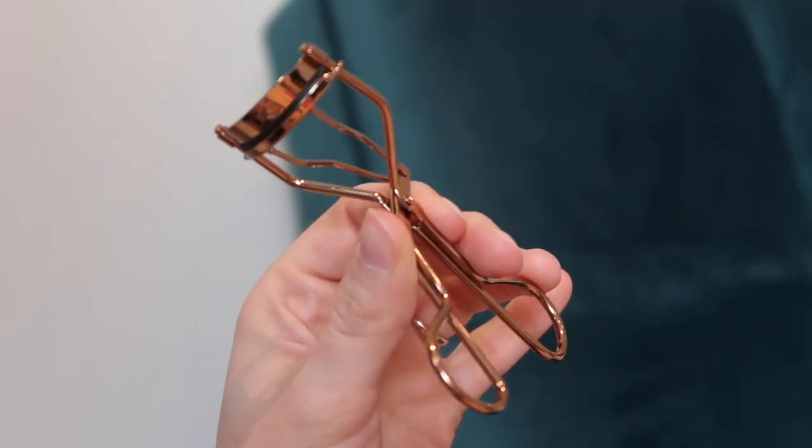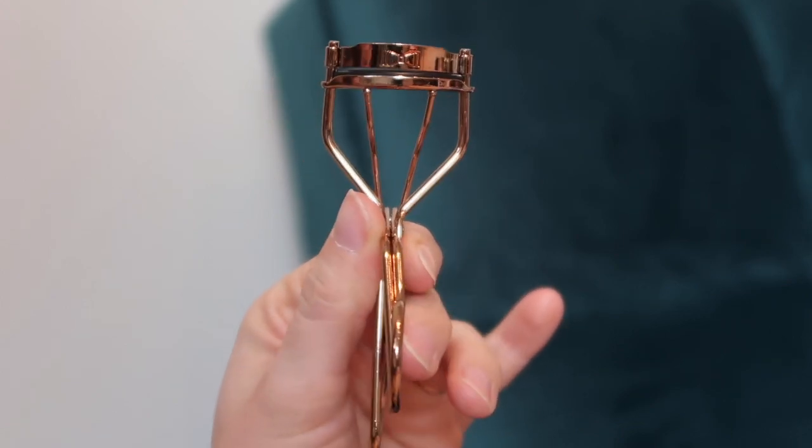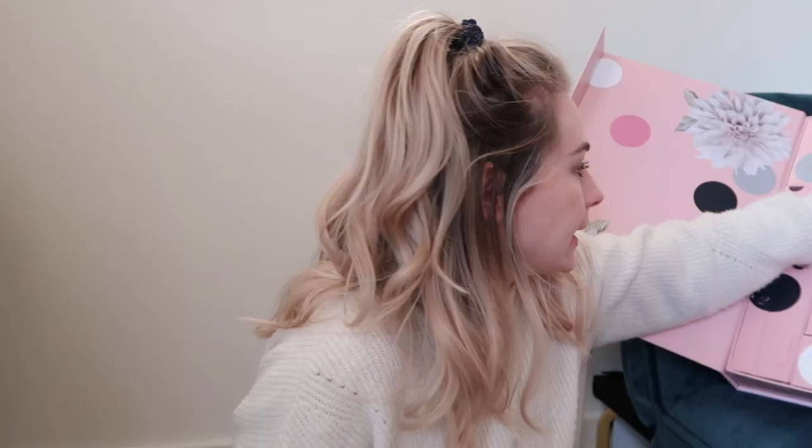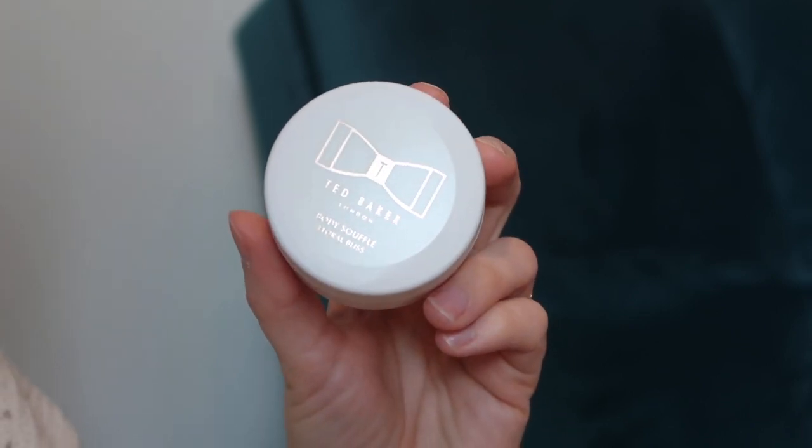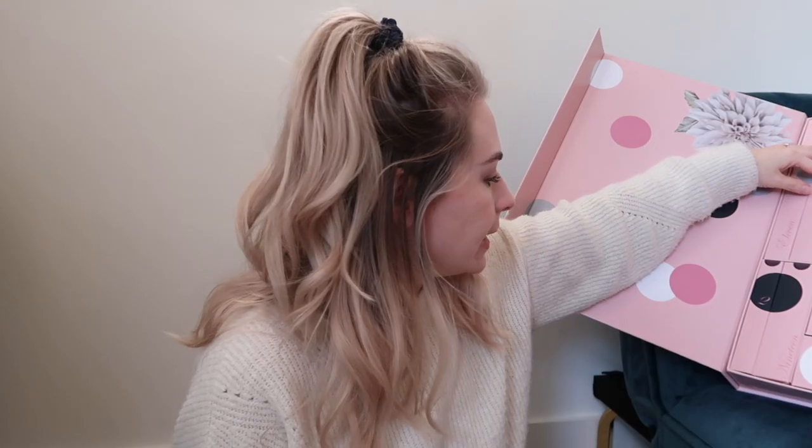Eyelash curlers. I use an eyelash curler every single day. I feel kind of naked without my lashes being curled, and these ones are beautiful, really pretty rose gold, and they feel like they're gonna do a really great job. Day 22, body souffle in the Floral Bliss fragrance. Day 23, I actually don't want this box to end, it's so good.